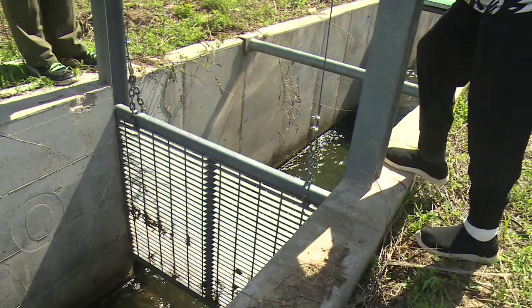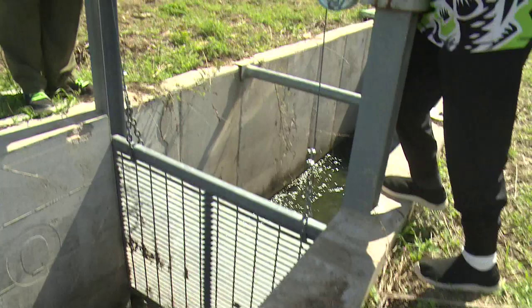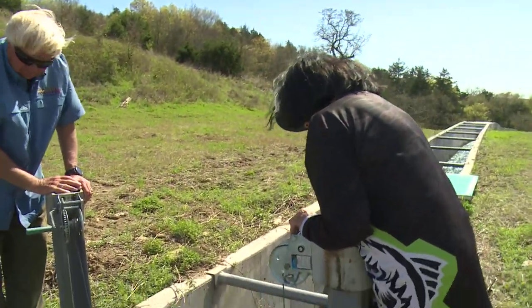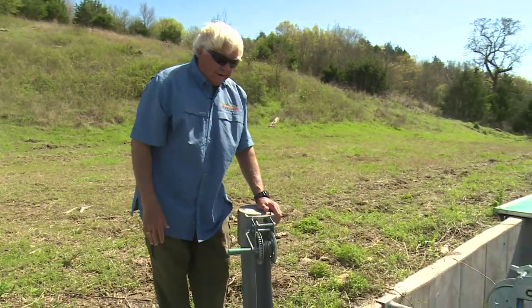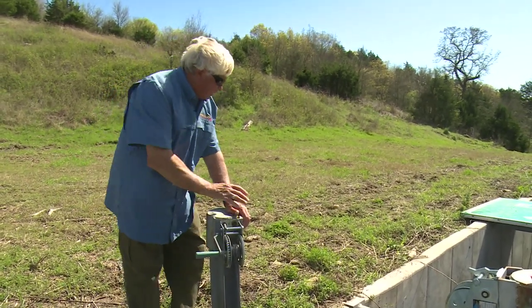That's a little more. That's probably good. Lock it right there. Yeah, that way the water can flow over it, but if water gets up, it's about the level we want. It needs to be just a little bit lower. It'll go down another few inches, that's all.